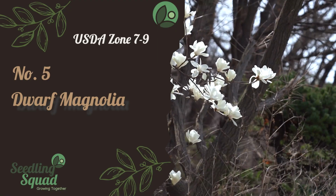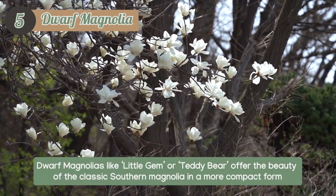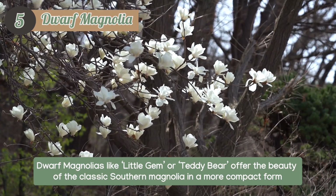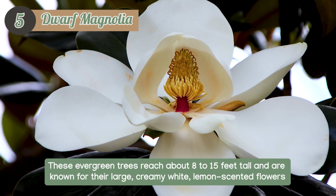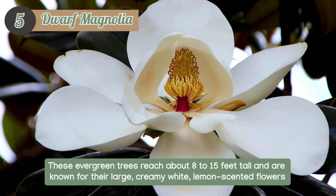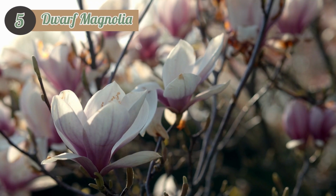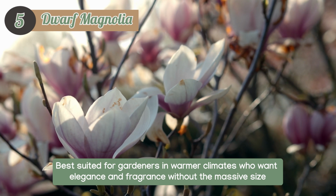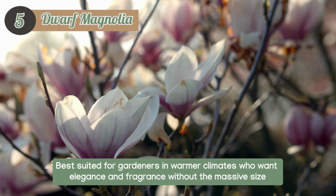Dwarf Magnolia. Dwarf magnolias, like Little Gem or Teddy Bear, offer the beauty of the classic southern magnolia in a more compact form. These evergreen trees reach about 8 to 15 feet tall and are known for their large, creamy white, lemon-scented flowers. Their dense, glossy foliage also makes them attractive year-round. Best suited for gardeners in warmer climates who want elegance and fragrance without the massive size.